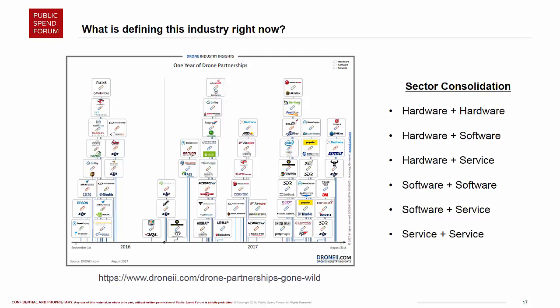You mentioned yesterday too that you're actually seeing commoditization in hardware. Are we reaching a point where the actual design of the drone is going to be less important than its function?